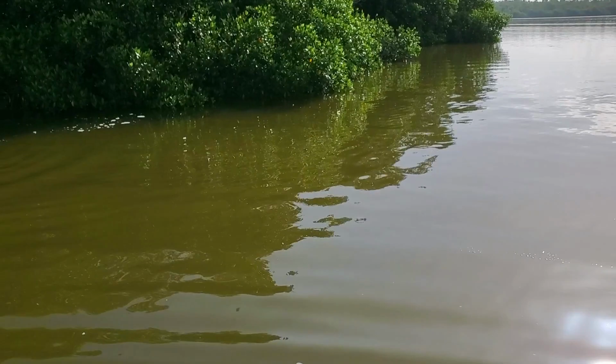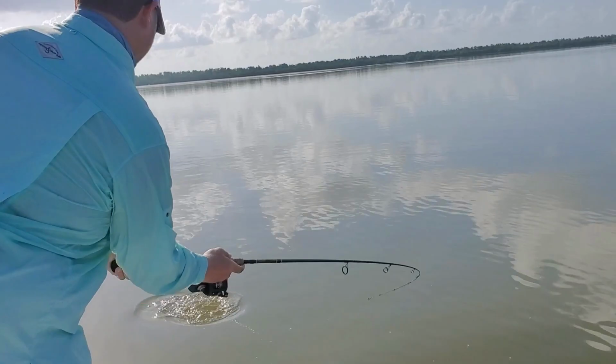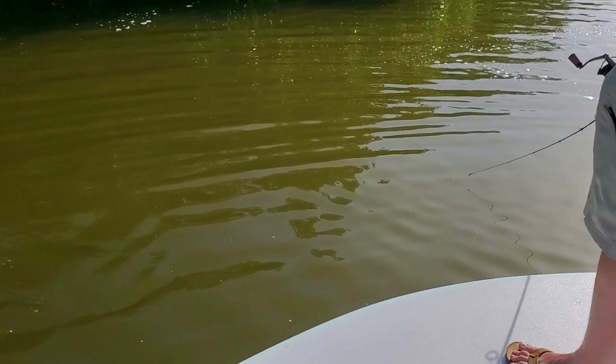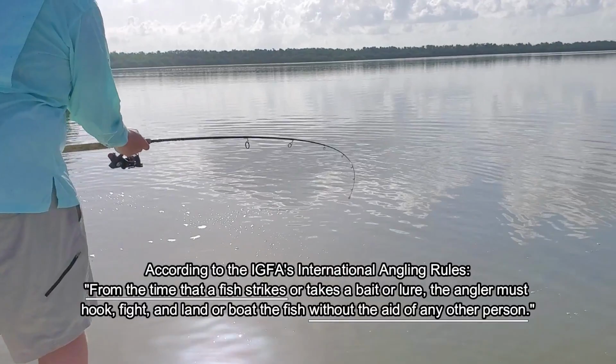Awesome, Zach. Where is he? I'm trying to get him on this side. Whoa! Awesome fish. Oh, look at that fish. Beautiful. Beautiful fish. All right, you got it, Zach. I got it. Oh, man, this is awesome. Yes. Zach on a camera, baby. Come on, Zach.